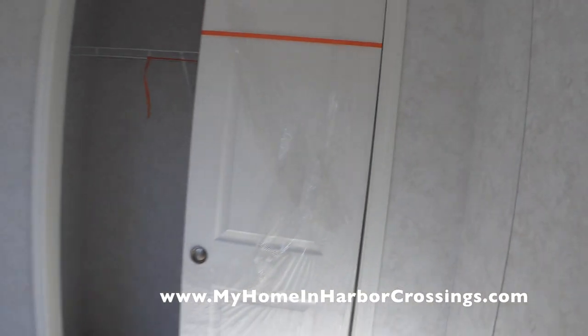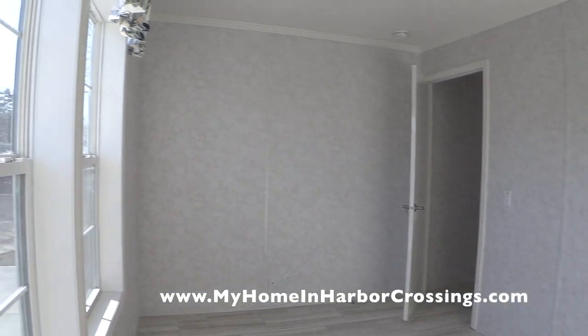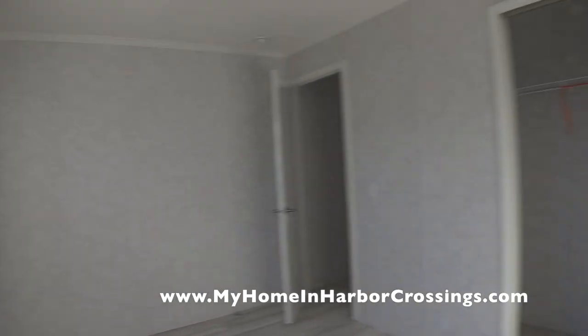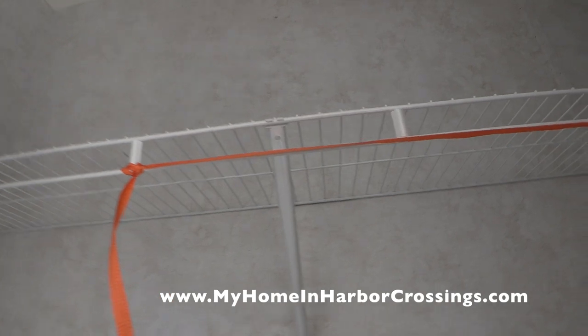All the doors are held together, as you can see, the bypass doors for the closet, so that they don't jostle around in the transportation. And this closet has the wire rack.